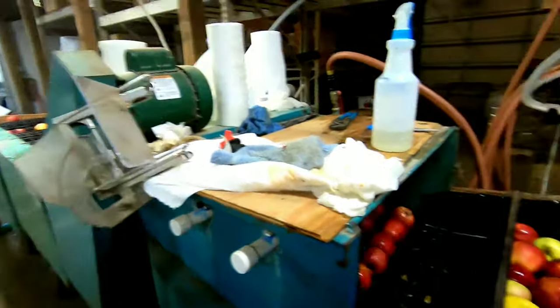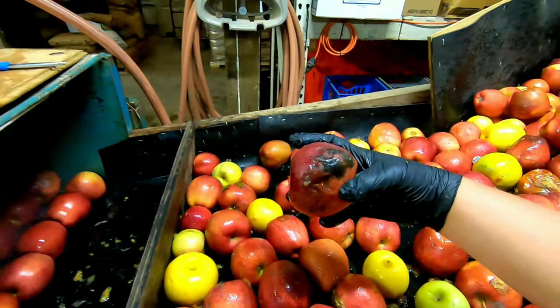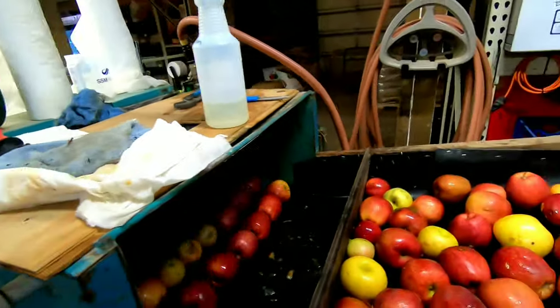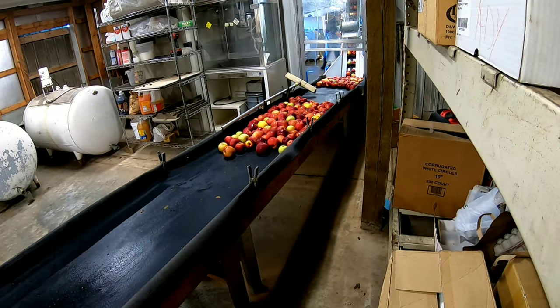Job back here is to collect all the bruised ones and nasty-looking ones like this and put them in a bucket, because in apple cider, you do not want that. That's not good. Got my fancy gloves here, so I won't get the coronavirus. Just joking.